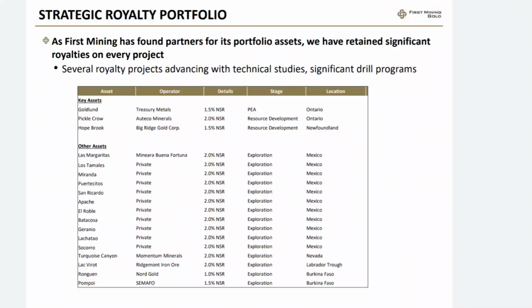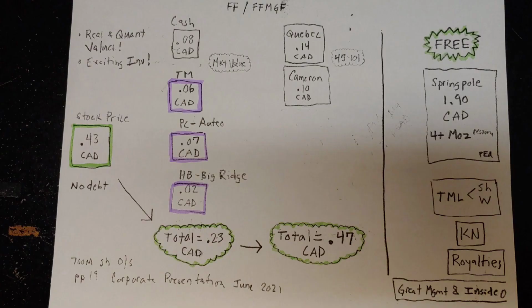But wait, there's even more. They also have a royalty portfolio, which, depending on how you value it, could be valued as high as $50 million. They have royalties that they're retaining on those 3 purple boxes, plus some other royalties. The 3 purple boxes being the exciting 3 joint venture partnership deals that they signed: Treasury Metals, Autico, and Big Ridge. So they've retained royalties on those. And they've got a great management team. Dan Wilton is doing a great job at First Mining Gold.